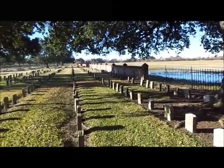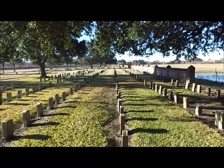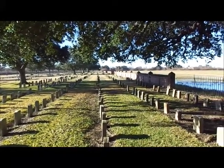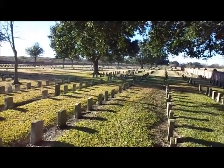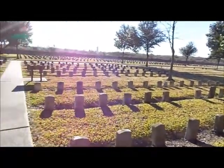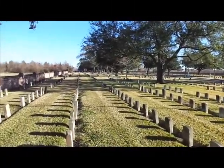And the cemetery was filled and closed in 1945. There are still some burials of families who have reserved since then. A lot of the tombstones are crooked or slanted, and that's because this area is prone to flooding.